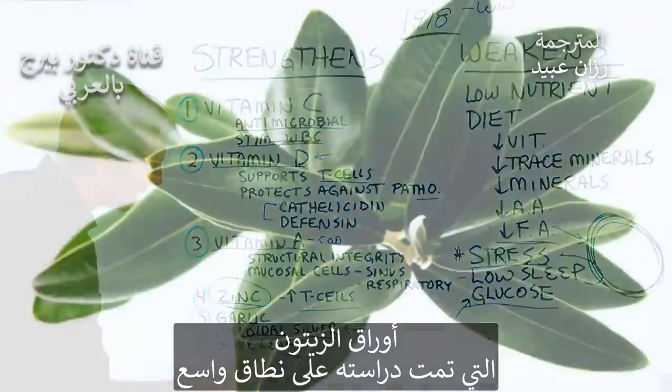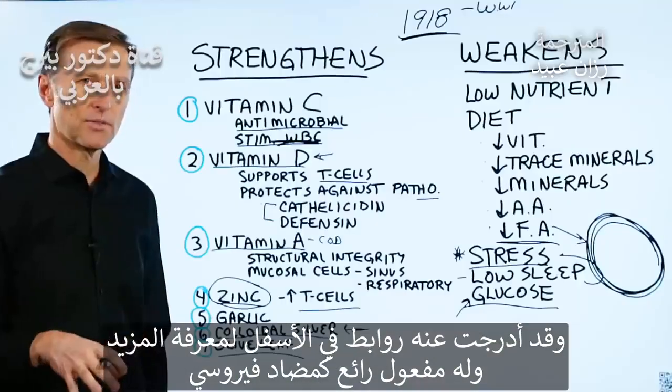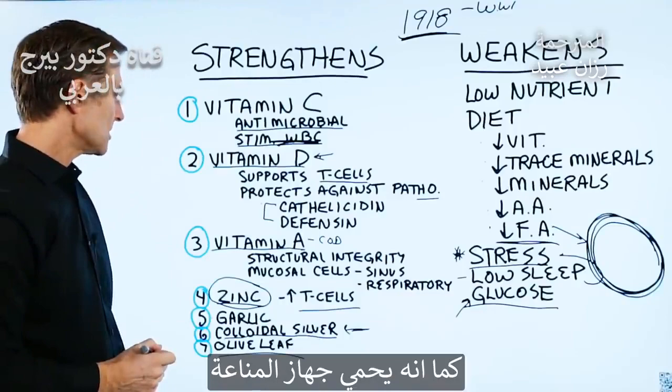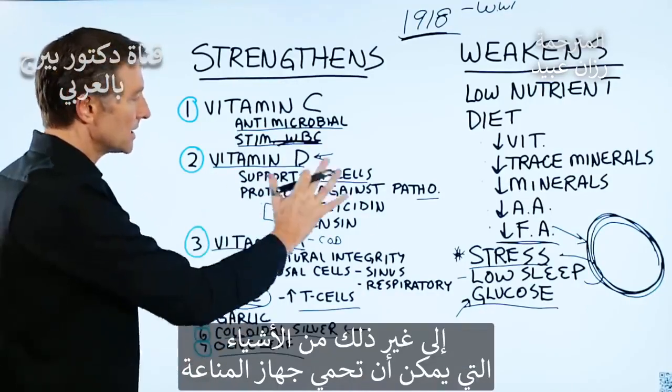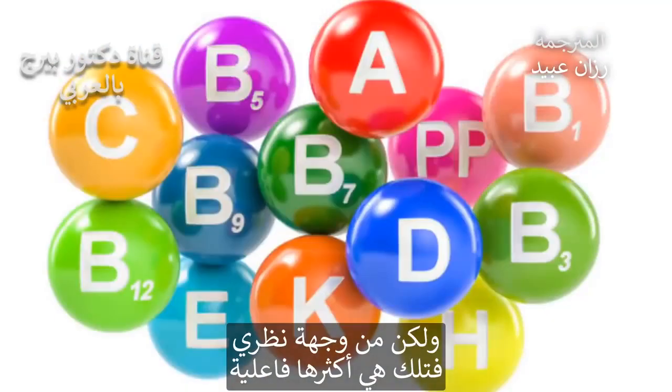And then olive leaf. Olive leaf has been studied extensively. I put some links down below for more information on that, but this is great as an antiviral and to actually protect the immune system. There's a lot of other things that can protect the immune system, but from my viewpoint, these are the most powerful.